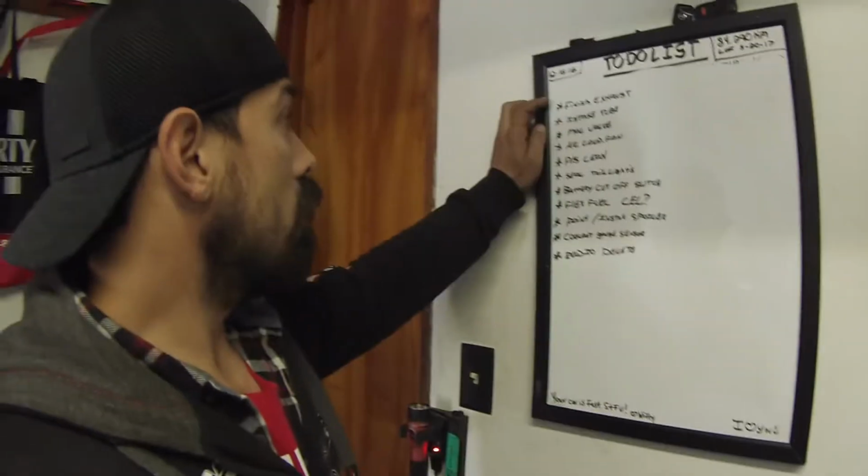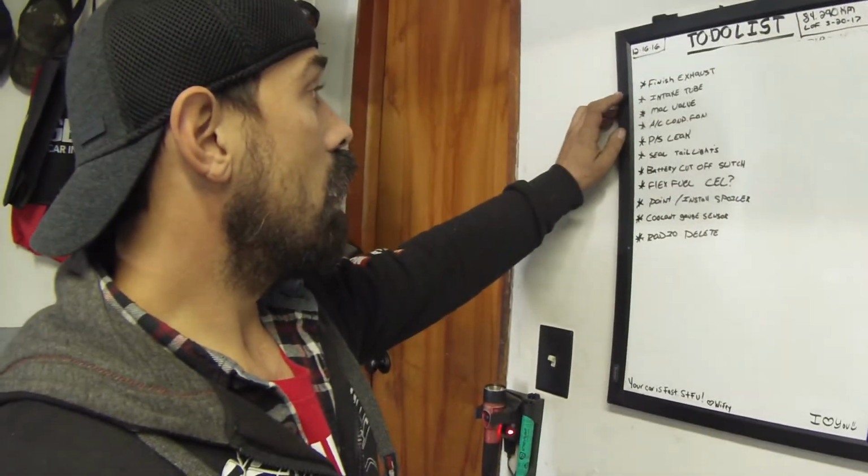Things I need to do to the car still, rather. Like I said earlier, we're going to finish the exhaust, new intake tube. The intake tube is still a stock accordion pipe, and me and my good friend TK are going to come up with a little something new, aluminum, with all the fittings and everything we're going to need to do it.